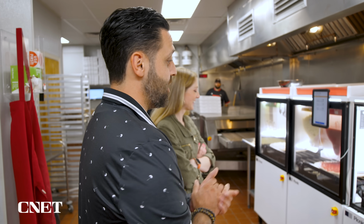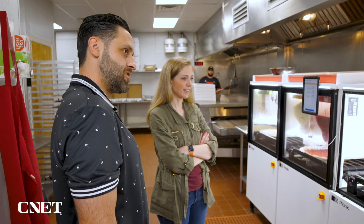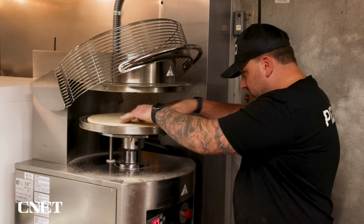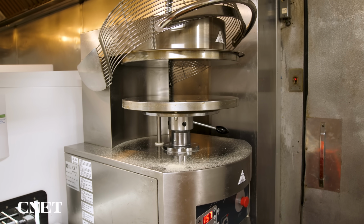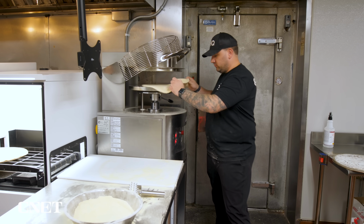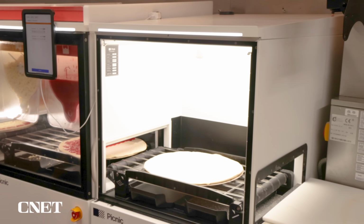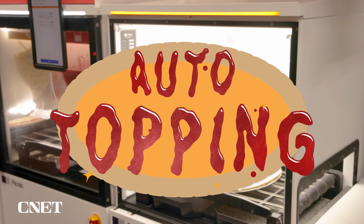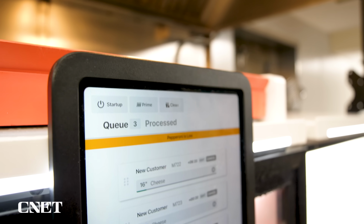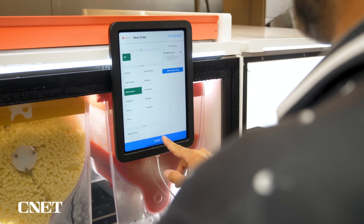Oh yeah. So this is the process from start to finish. So first, we have another human. First thing he's doing is he's using our dough press, right? Helps us make a 16-inch pie consistently every single time. This is a modular piece of robotics equipment that helps us auto sauce, auto cheese, auto topping. What's really cool about it is this iPad right here. This is the ordering system that essentially controls the machine.